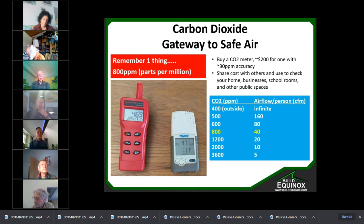And associated with that level of carbon dioxide is an amount of contagion, whether COVID, the SARS-CoV-2 virus, or influenza, or cold viruses, rhinoviruses. The amount of contagion you're potentially breathing in is directly related to the CO2 level, because that's telling you how much of the air you're breathing in came from someone else's lungs. And at 800 parts per million, you're getting about 40 cubic feet per minute of fresh air. And that's the level, as we'll see, where you reduce your probability of getting infected if someone is sick in that room. These meters cost about $200.